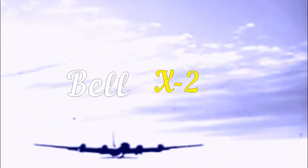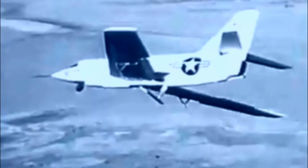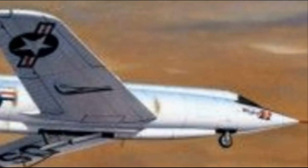Bell X-2 Starbuster. The Bell X-2, which flew briefly between November 1955 and September 1956, was an experimental research aircraft jointly designed by the Bell Aircraft Corporation, the United States Air Force, and the National Aeronautics Advisory Committee. The aircraft was tested at speeds between Mach 2 and Mach 3. On September 27, 1956, the X-2 reached its record speed of 3,370 km per hour.